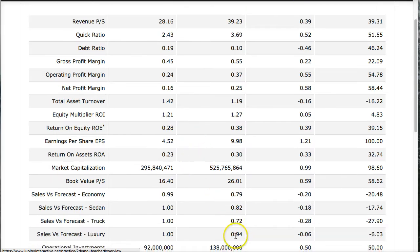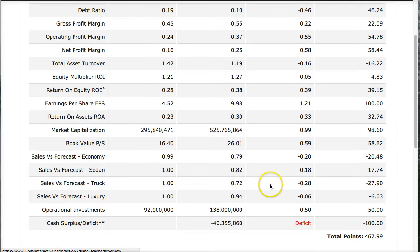My forecasts were weak, so I over-forecasted and didn't sell all the cars I forecasted, so I took a hit on my forecasting. And I had an unexpected deficit because I had all this unsold inventory that I wasn't able to sell and translate into profits, which translate into cash. I had this unexpected deficit.